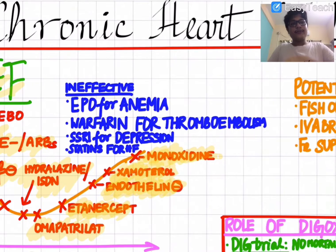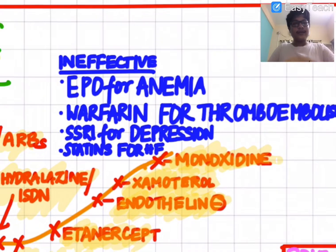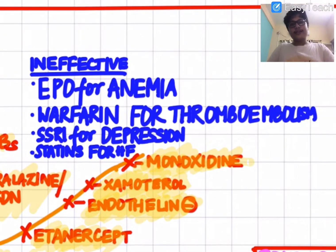Now, a few drugs have been found to be ineffective when prescribed to patients in a setting of HFrEF. One of these is erythropoietin for anemia. Then there is warfarin for thromboembolism, SSRIs for depression, and statins for heart failure. So all these drugs have been found to be ineffective to treat the cause for which they have been given if the patient has HFrEF.